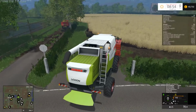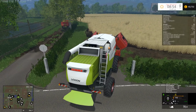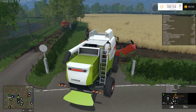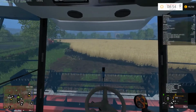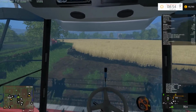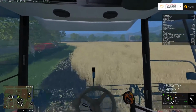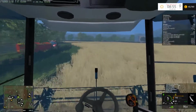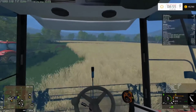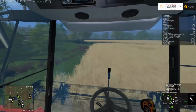Right, we'll take the beacons off. Let's unwrap it all fully. Get back inside the cab. See us there. Yes, we're there. And we do a headland, and I think I shall call it an episode. And we'll finish this off next time and see how the time's going.